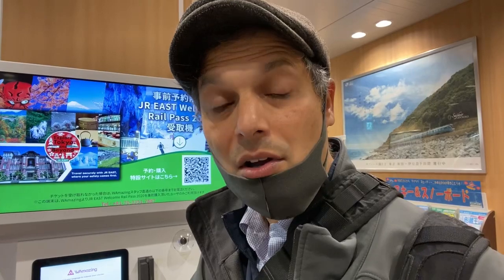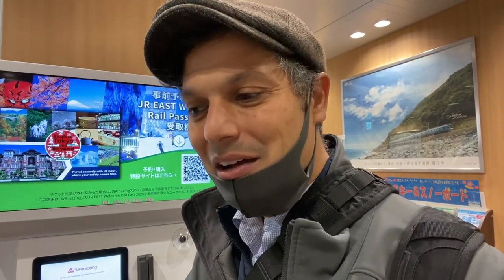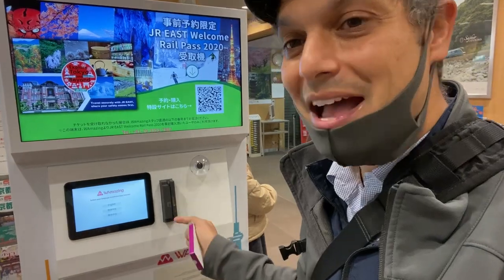And Wayno, the reason why this is in Wayno is because this is like the access point to get up to Tohoku. All of the Shinkansen trains, the Tohoku Shinkansen, the Yamagata Shinkansen, they all start here in Wayno. Well, they start in Tokyo Station, but you can pick that up here in Wayno, which is super convenient. So I'm glad that this machine exists here. I'd never seen this before, a pass vending machine.